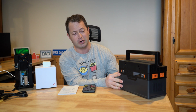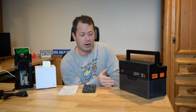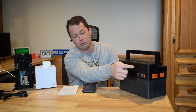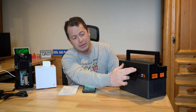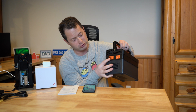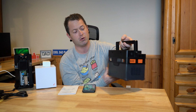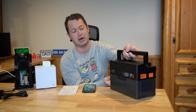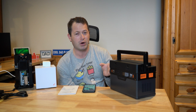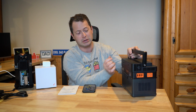So back to what I was talking about with the ratings for it. The 700 watt rating, that's how much power it can deliver, and that power is delivered through these two 110 outlets. So that's where you get your highest output. On the side of it, you also have USB ports. You have both USB A and a USB C, which is a PD rated port, and that PD allows for higher amperage or higher power, and that's up to 100 watts out of that. The other ones I think are 60 watts. So the other USB ports are 60 watts.